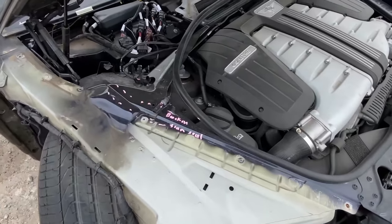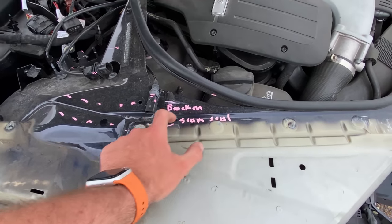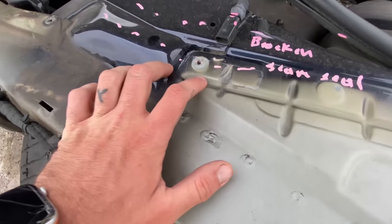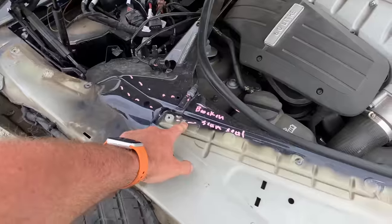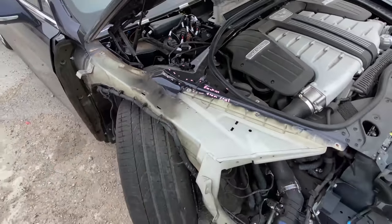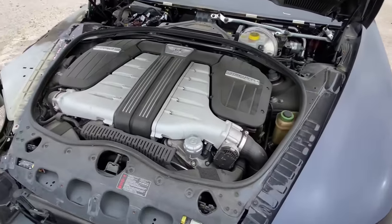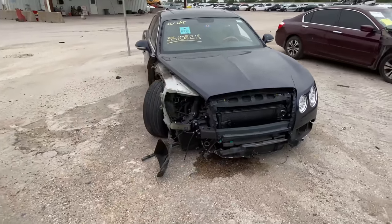But once we get a little further into it, you see this note from the insurance company. Broken seam seal somewhere down here, because I'm not seeing it right there. There is no seam sealer to be seen anywhere up here, which you would expect on a $250,000 car, I suppose. But maybe somewhere down under that, it has a broken spot weld, broken seam sealer, whatever, and that's why this thing was totaled. Because unless it has some kind of mechanical engine damage, I definitely would not see that as enough to total a car like this.